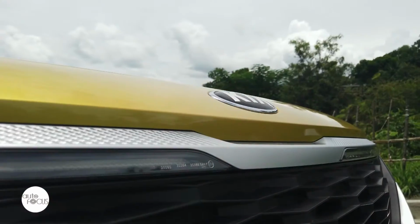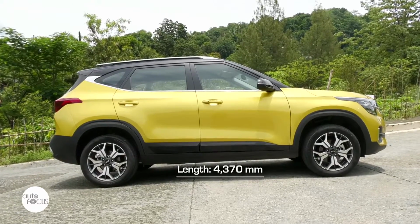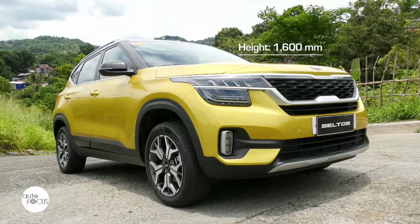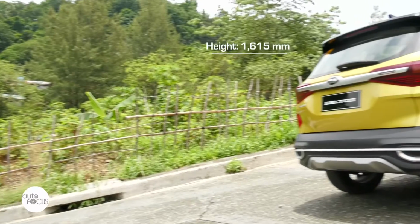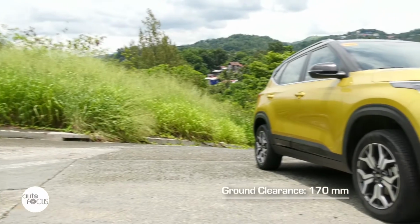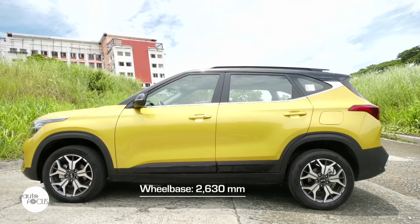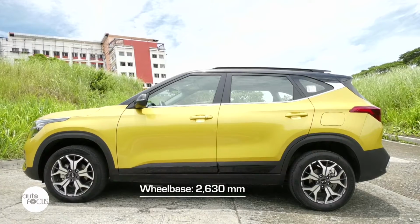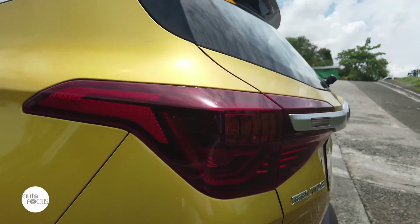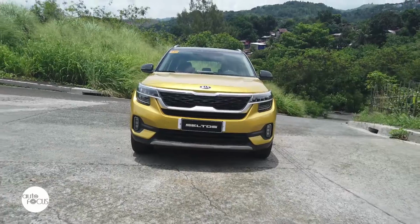The Seltos arrived in the country as one of the bigger crossovers in the local market at 4,370mm long, 1,800mm wide, and 1,600mm tall, or 1,615mm with roof rails installed. A crossover with a 170mm minimum ground clearance. It also has a 2,630mm long wheelbase. To make Seltos stand out in the crowded market, Kia added exterior features that elevate the subcompact crossover to premium SUV levels.